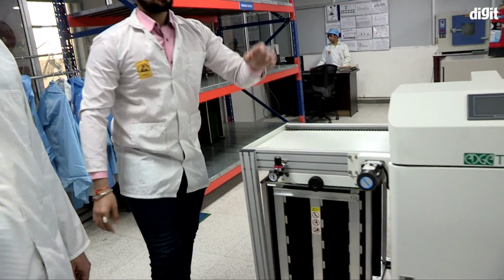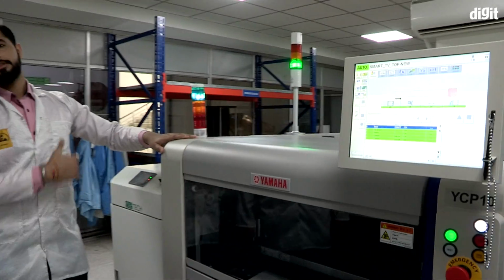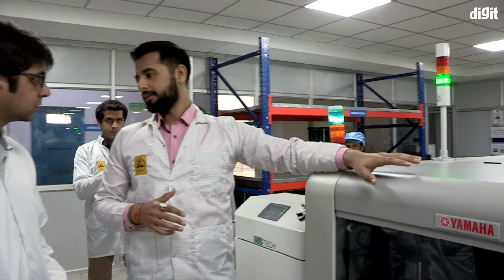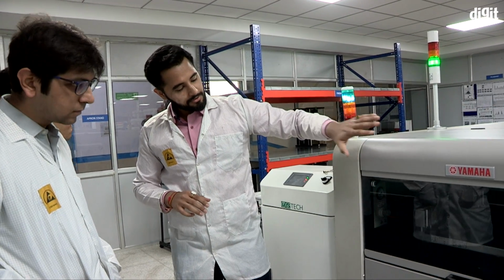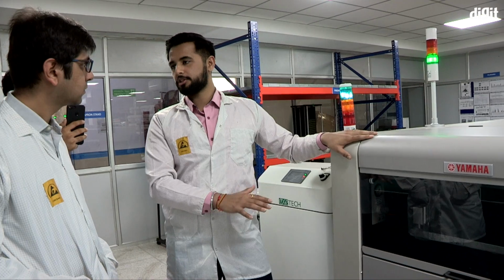So this machine is a paste printer machine. Why we have put this complete SMT line is because this SMT line is actually used in the automobile industry. You know how deeply they have to check it, because it's a matter of life and death, right? So we also consider our product as a matter of life and death because it's so close to us. So we made sure that the kind of checks and the kind of quality we're giving to the customer is at par with the automobile industry. And in the TV industry, this is the first machine in India.